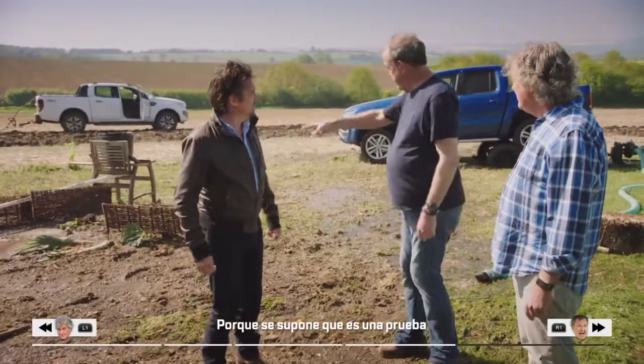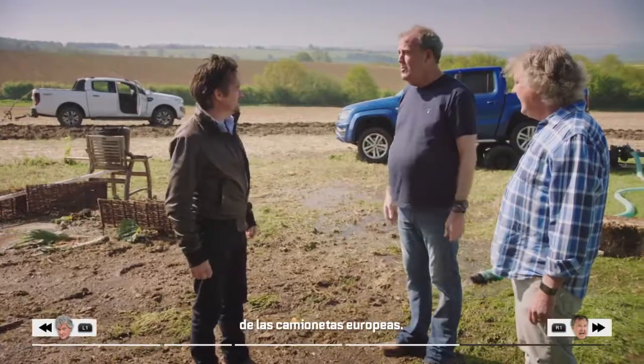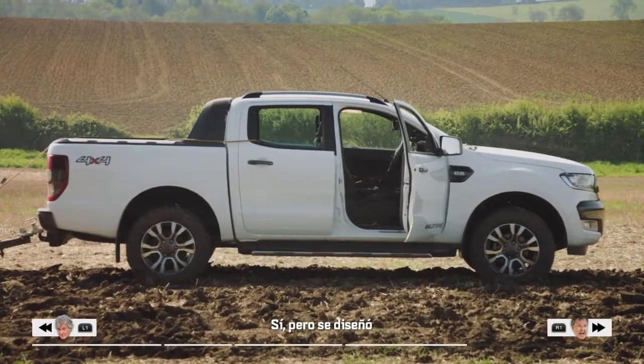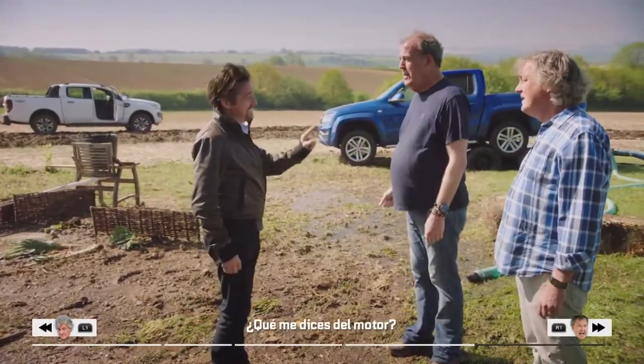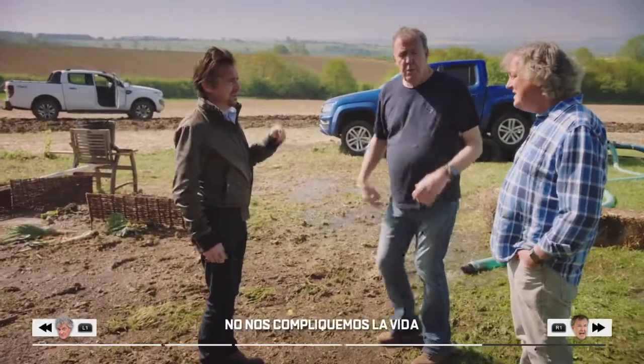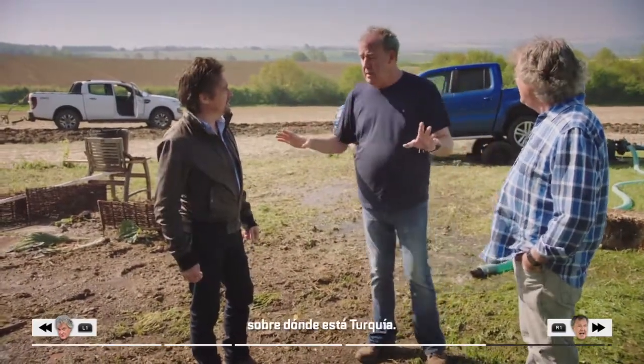Why? Because it's supposed to be a test of European pickup trucks. And it's European. Well, yes, apart from the fact that it was designed in Australia and it's built in South Africa. What about the engine? That's made in Turkey. That's European. Well, a bit of it is. Well, look, let's not get bogged down with where Turkey is.